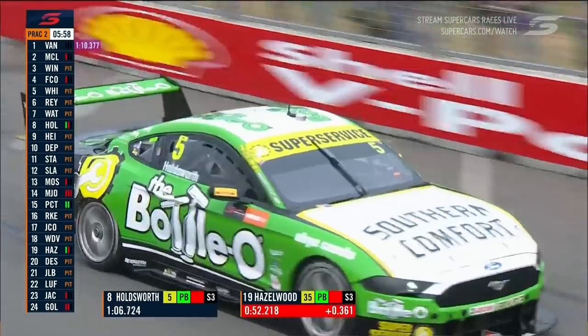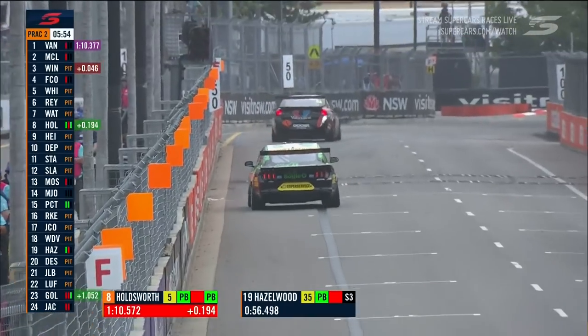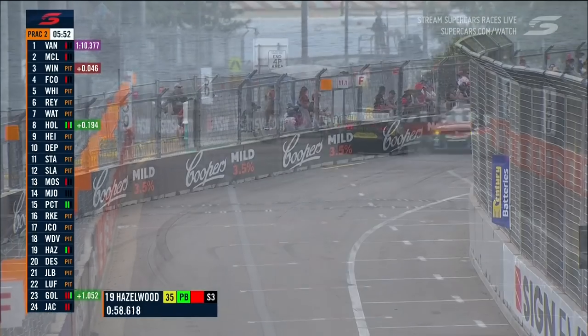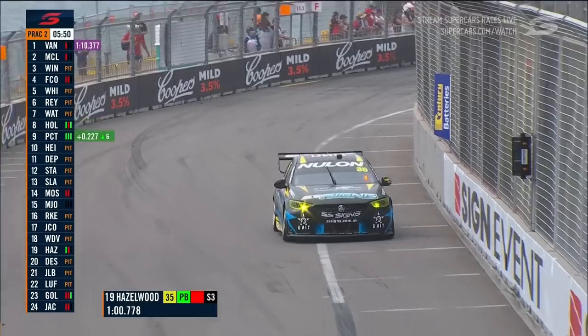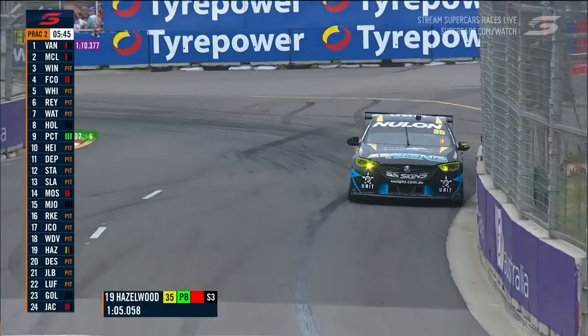Nice work for him at Sandown to be able to get a trophy for the trouble. And 10-5 for him, so a better number, but didn't improve in the totem. Todd Hazelwood, SS Signs, entry into the final corner.